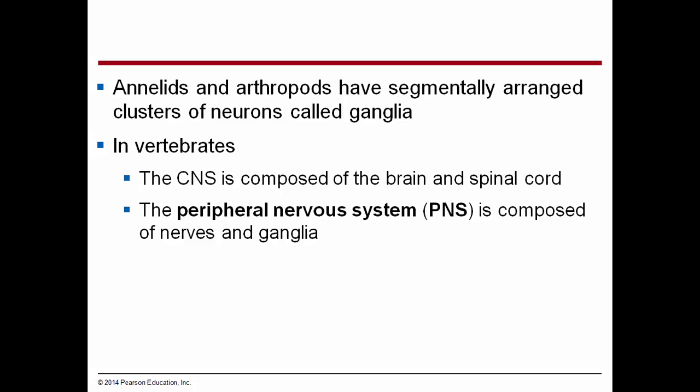Annelids and arthropods have segmentally arranged clusters of neurons called ganglia. In vertebrates, the central nervous system is composed of the brain and spinal cord. The peripheral nervous system is composed of the nerves and ganglia. So the peripheral nervous system is everything outside of the central nervous system. And those are the nerves that are basically involved in sensory adaptation, the sensory apparatus, and the apparatus for controlling the internal organs.